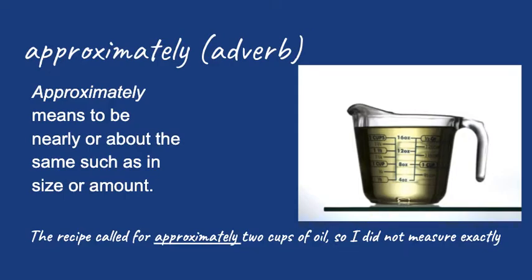Our first word for this week is approximately. It is an adverb, and we can tell that it is an adverb, first of all, just by looking at it. It ends with ly. So this means it describes how someone or something is done. Approximately means nearly or about the same, such as a size or amount. So it's not an exact amount, it's close. So our sentence that goes along with the picture here is, the recipe called for approximately 2 cups of oil, so I did not measure exactly.